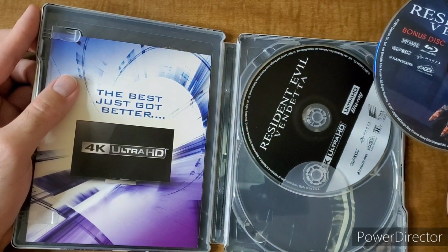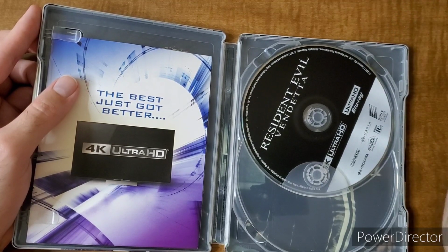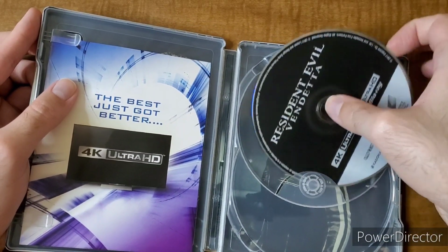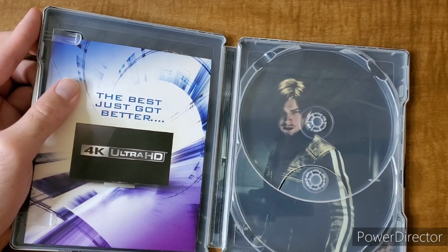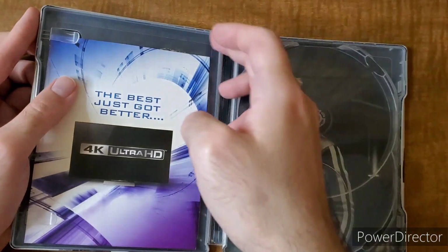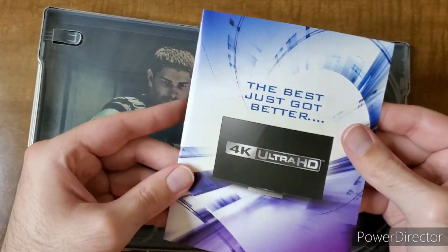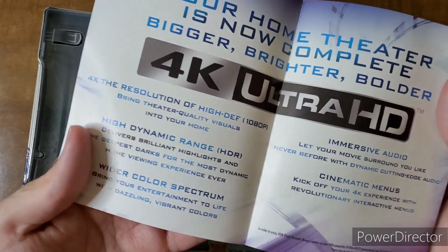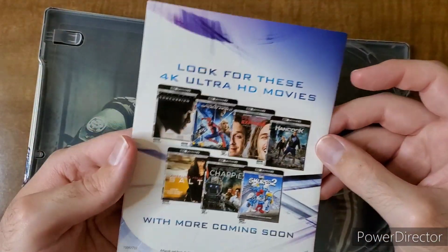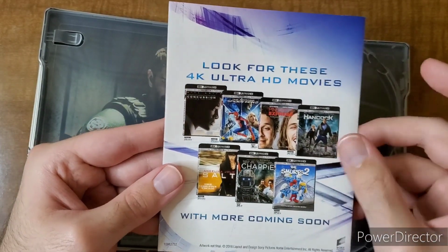Vendetta. Ooh, you know what? Oh no, this one has a stack pack, Sony. But this is fine. So what's going to happen is the Vendetta 4K is going to go in front. The bonus Blu-ray is going to go in the back, like it was, so that it can sit on the flat plastic case. An ad for 4K Blu-ray. If this has a digital code, I believe I already gave it away to a friend, so, but I don't think it's in here. And some other films.